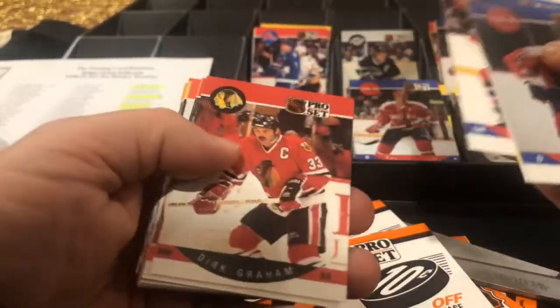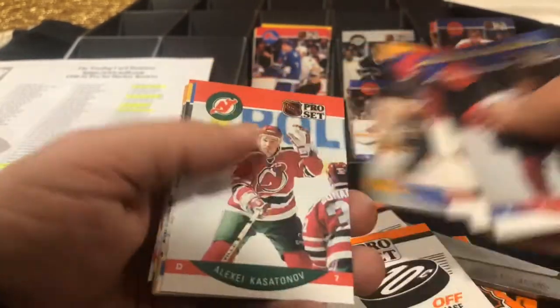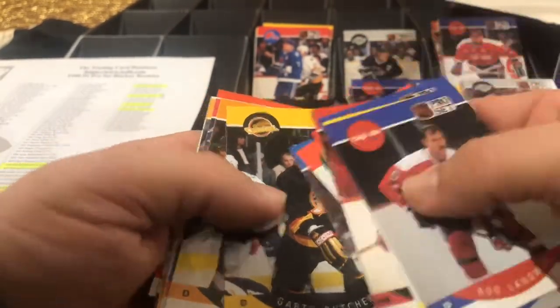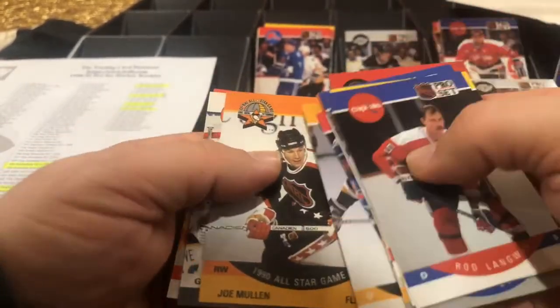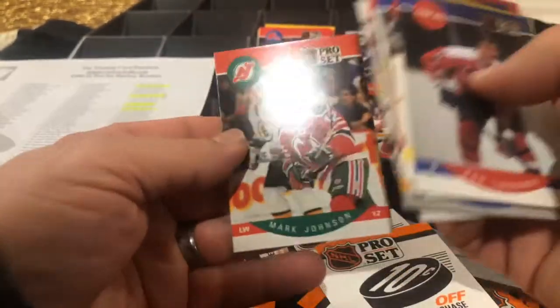Rob Ramage, Sean Chambers, Mark Messier, Peter Zezel. The Butcher. Ray Bourque. Joel Sakic again. Joe Mullen. Ken Wregget. Mark Johnson.